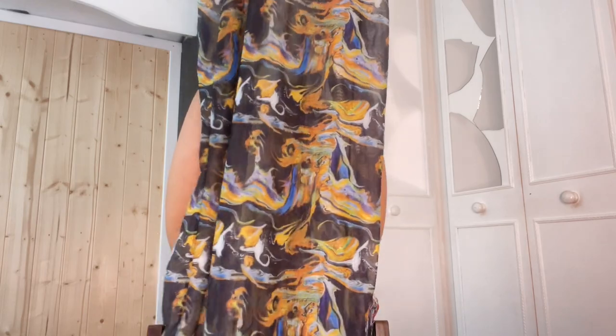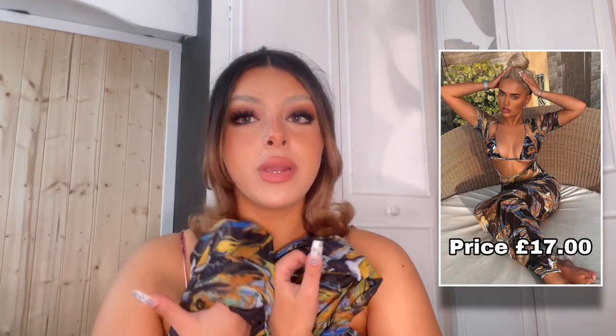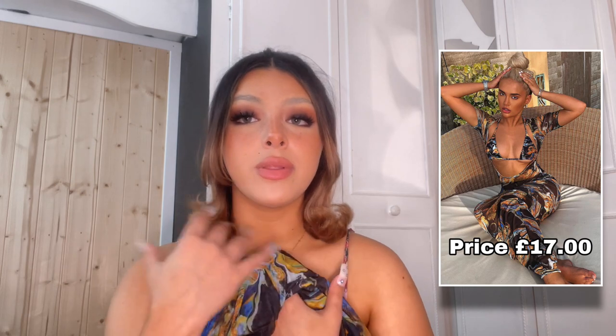So it's this mesh maxi dress. It's sort of like a beach cover up, I think. On the site, she had like a matching bikini on underneath. So it is quite low neck, and then it's just, you know, very long maxi dress like so. The pattern on this I think is something really, really cool. I really like the colors. I can't see myself wearing this in the UK. I can't see myself wearing this on holiday.